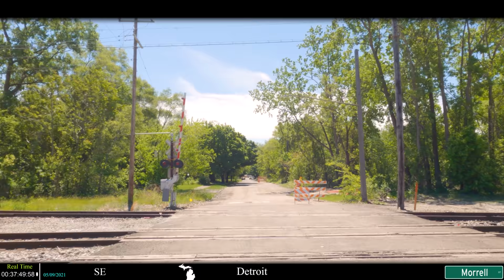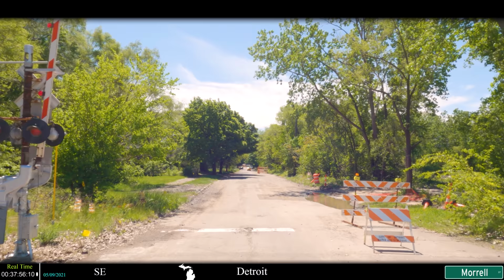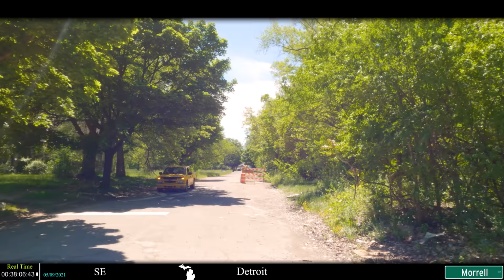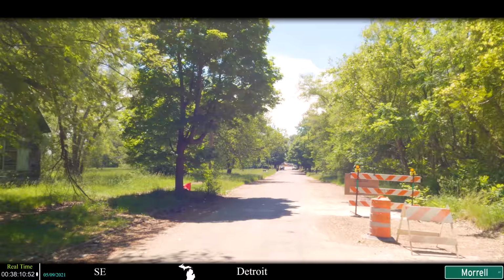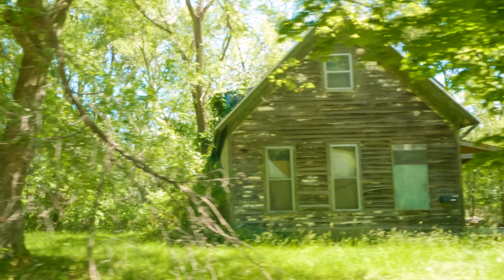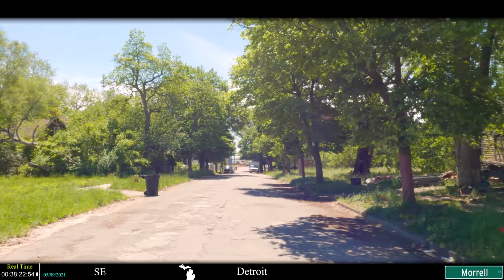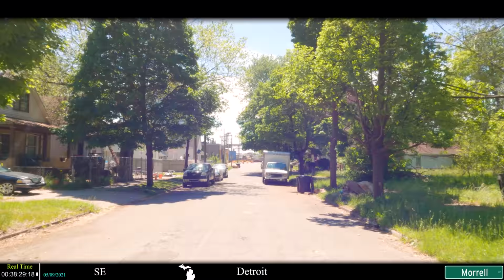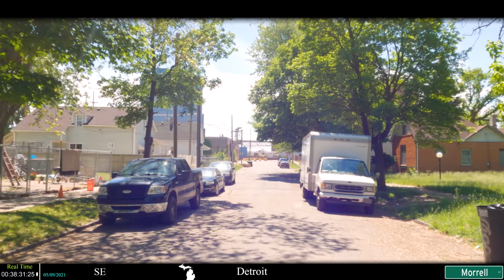As you can see here, the far eastern end of Delray looks just as beat up as the other parts of Delray do. Straight ahead is the Mistersky Gas Power Plant, which was built in 1950.